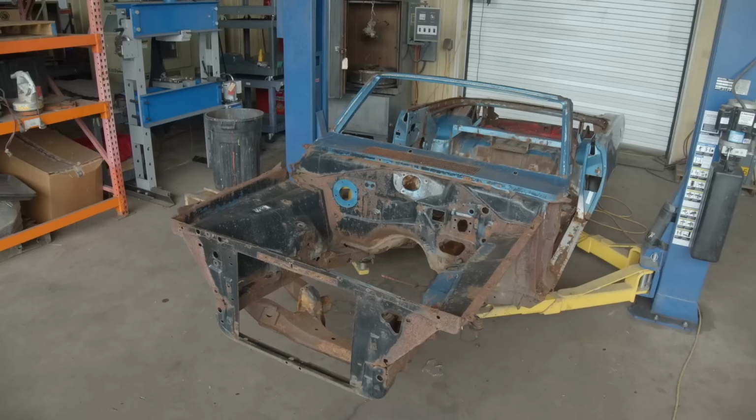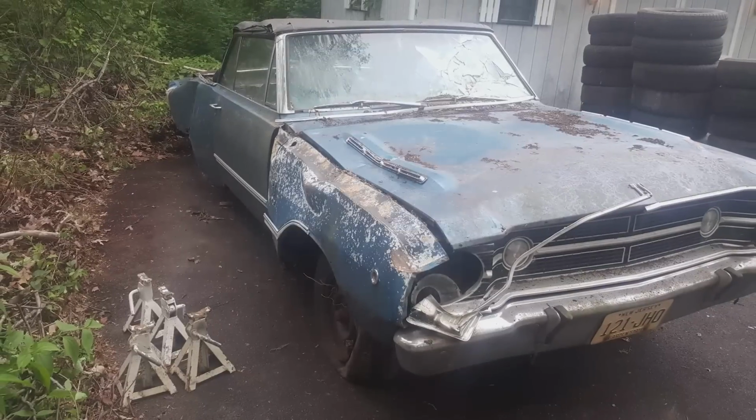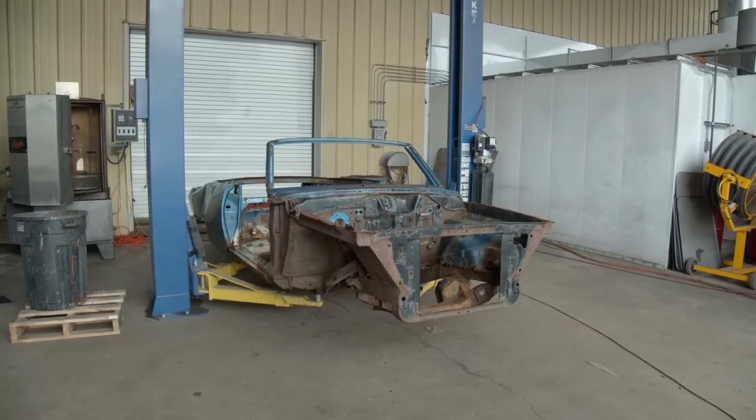So the car's been here for a couple of years. We've inventoried it, filmed it. I've gotten all the backstory and history on it. It's time now to inspect the car, make sure everything is the way it's supposed to be.